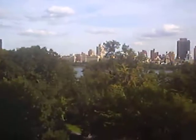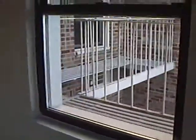Okay, now we're in the living room. We have a very large living room with an amazing view of Central Park, because we're located in the Central Park West area. And you actually see the East River. Very nice. Very, very nice. Beautiful. Okay. And it's got the little fire escape window deal there. Very nice.